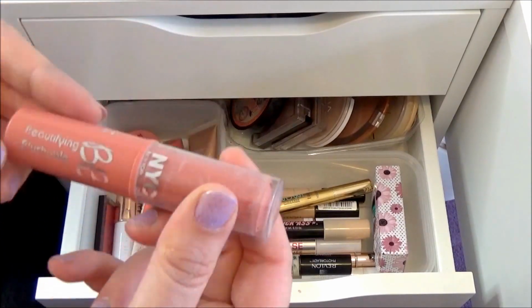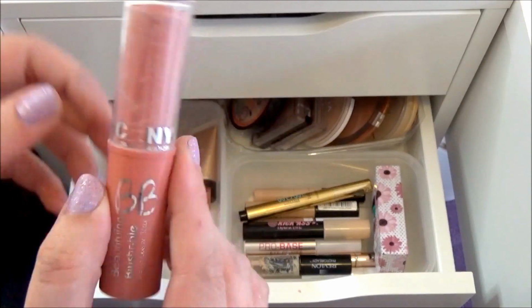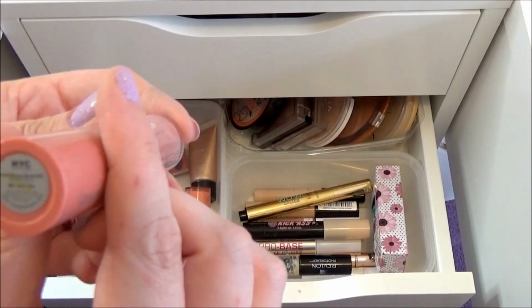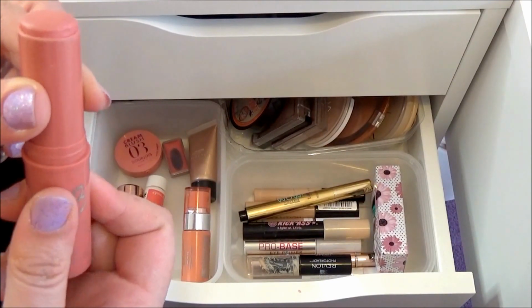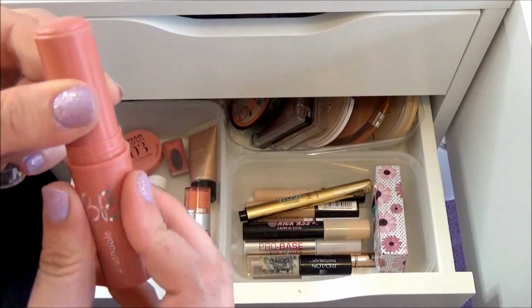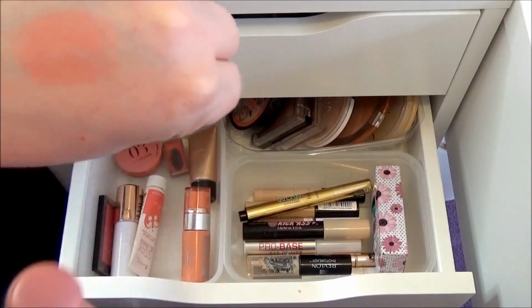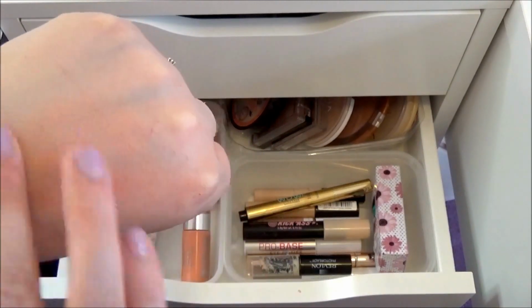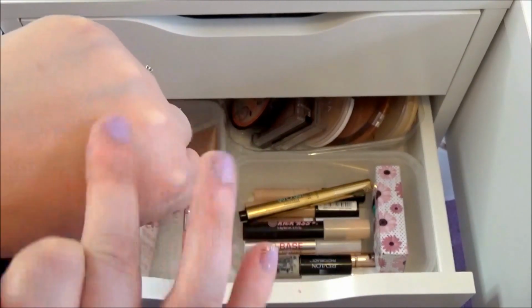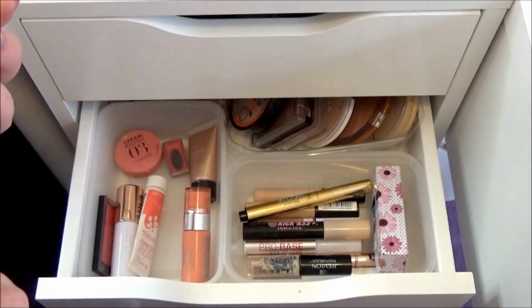This is the Beautifying Blushable from NYC. This is in the shade 001 Soho Pink. It's basically just a blush stick that you twist up or down. And again, you just sort of dab that onto your cheeks. It is just the most beautiful soft pink, but it is so creamy and blendable. It's beautiful. I really enjoy using that. So that's the NYC.